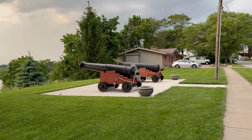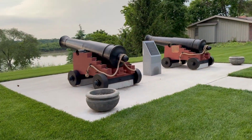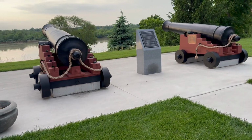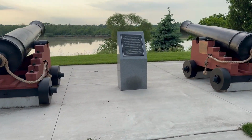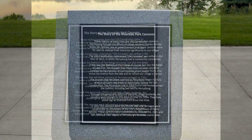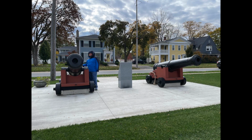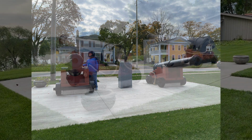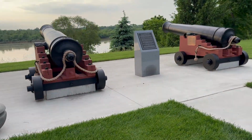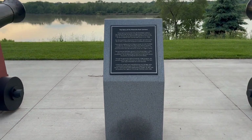In 2021, the cannons were refurbished and new carriages were constructed by employees of the city's Department of Public Service. These cannons were rededicated on October 16, 2021, and will continue their legacy at Perrysburg's foremost scenic vista. That ends the story of the Riverside Park cannons. I have passed those cannons many a time and never stopped to read the story. I appreciate this podcast because it has helped me slow down and learn more about my town.